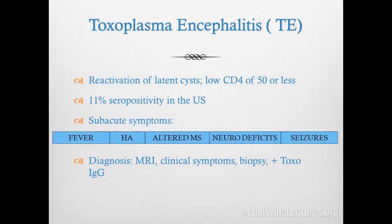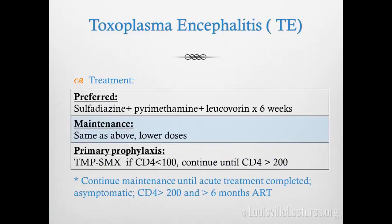So you can have the fever, the headache, altered mental status, and then all of a sudden you start having neurodeficits and you start seizing. So that's a big one. Diagnosis, MRI helps you, ring-enhancing lesions. Clinical symptoms, of course, biopsy if you can, and positive toxo IgG. Treatment, again, 3 drugs: sulfadiazine, pyrimethamine, and leucovorin for 6 weeks or until MRI improves or resolves. Usually they do almost completely resolve by this point in time.